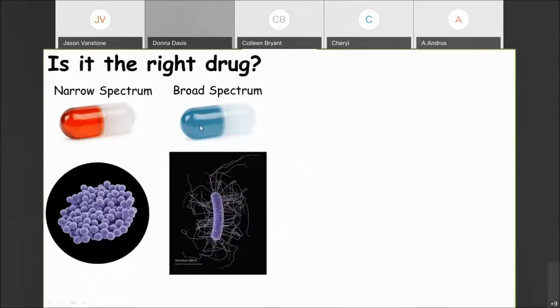The other piece is that broad spectrum antibiotics tend to have side effects where they can increase things like your chance of getting C. difficile. So Clostridioides difficile is a type of bacterium that is very difficult to take out. It's a spore-forming bacteria, so it's a very difficult infection to get rid of. And it creates very intense and painful diarrhea and can kill people. People can die from this. So it's something that you definitely don't want to be exposing yourself to.